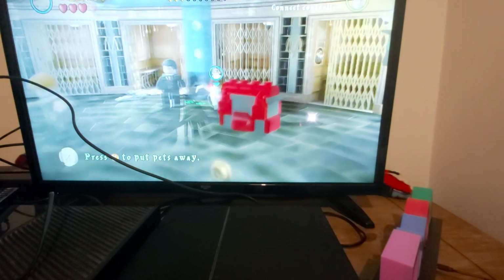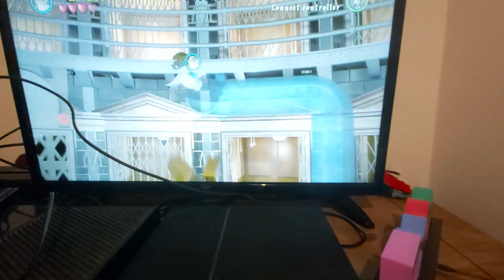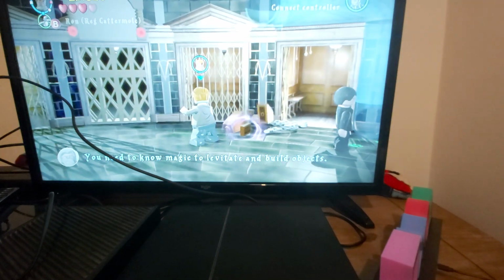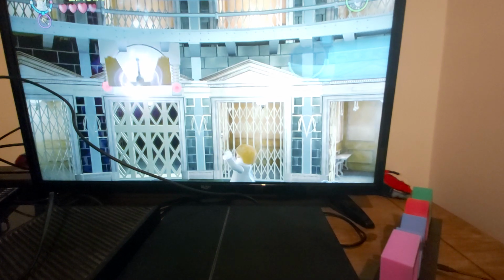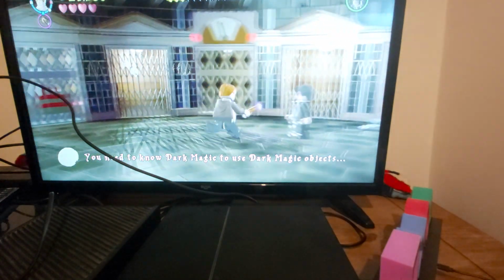How's it going? My name is Wolfhanger, and ladies and gents, we are continuing our epic storyline of LEGO Harry Potter Year 6. And let's see what's next for our heroes here as we continue onwards and forward through the LEGO version of the Half-Blood Prince.